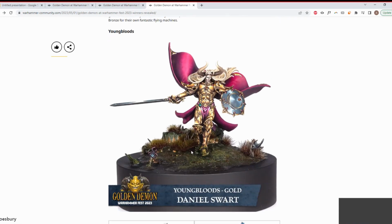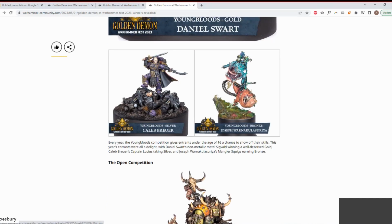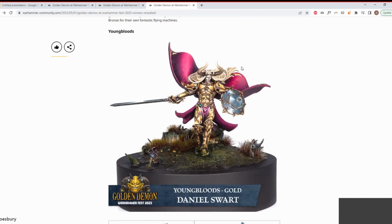Anyway, the Youngbloods, Daniel Swart with this amazing, oh, what's his name? I was going to call him Lucius then. He's the Age of Sigmar Lucius, the Old World Lucius. Yes, the one whose name is Sigvald. Yes, of course. I knew that. I knew that too, but it was just like a brain block, probably because I've only been awake for like an hour. Yeah, and I've been awake for too long.